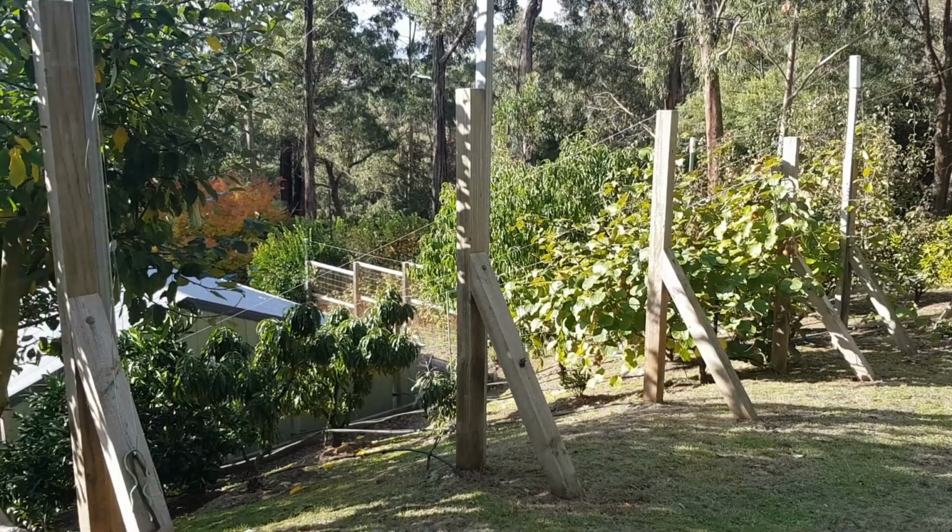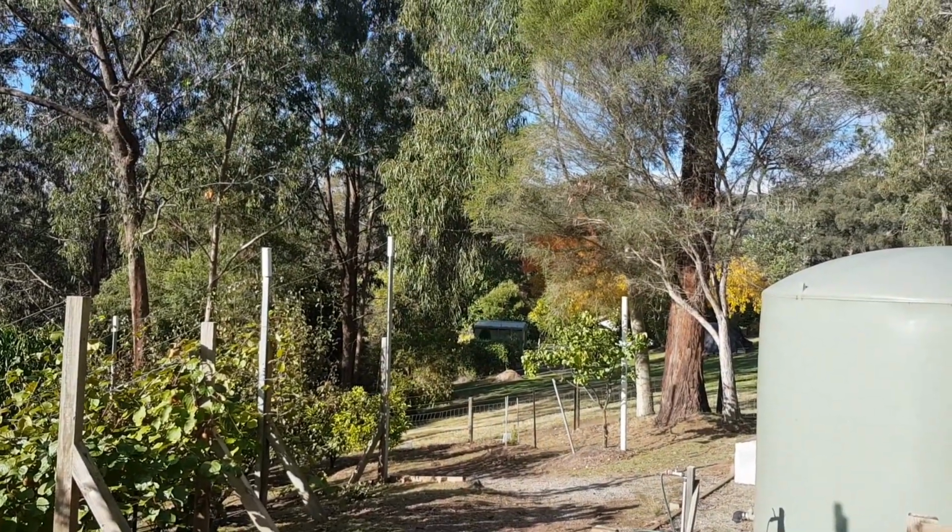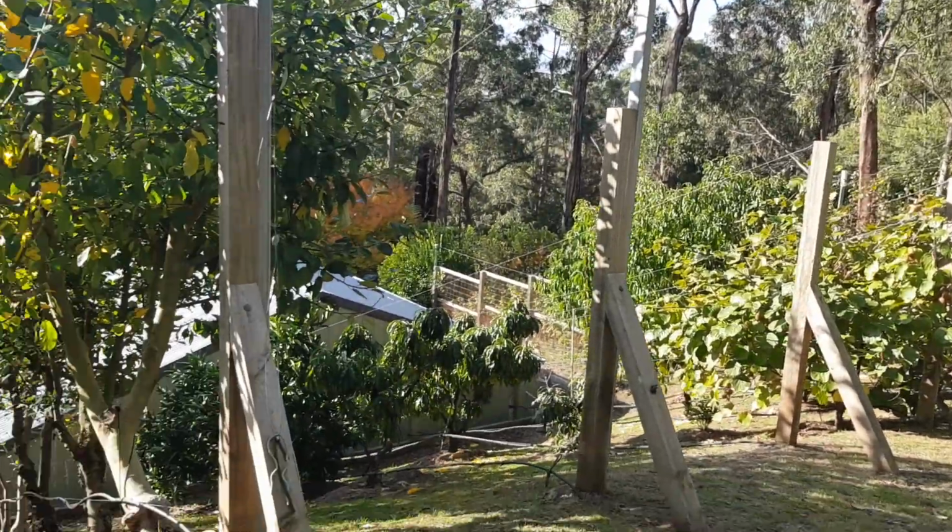Afternoon, folks. Autumn appears to have returned, and the next few days are forecast to be very pleasant.